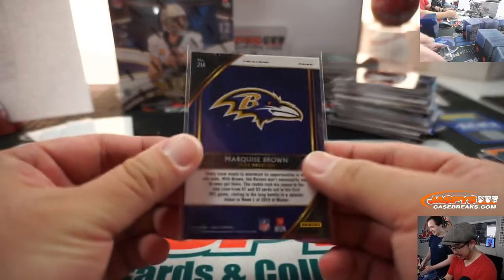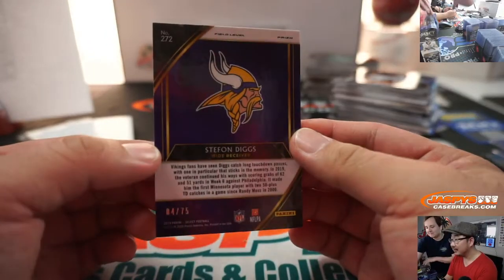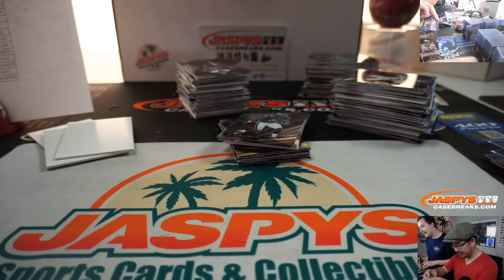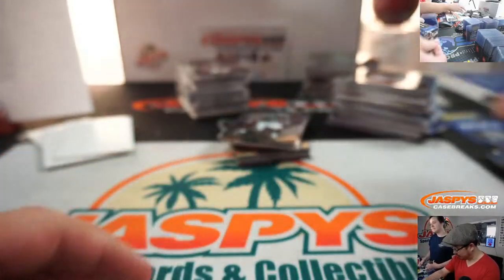Okay. There's Marquise Brown. Teddy will be like, nope. No way. He's like, we're going to do it the way they used to do it in the rotisserie league.